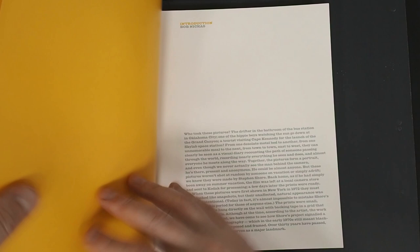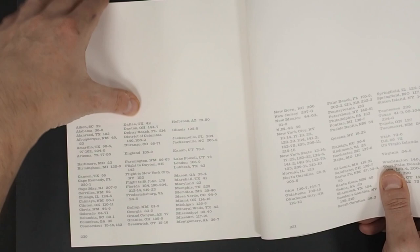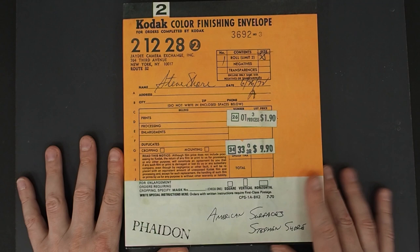And then there's an introduction by Bob Nichols. And then at the back, there's a reference section by state. And that's it. And I'd say that's it, very lightly, because this is a mega book. This is a really important book. I don't really know where to start with it.